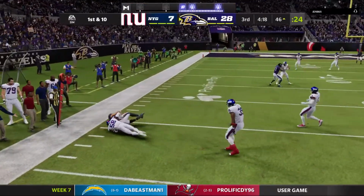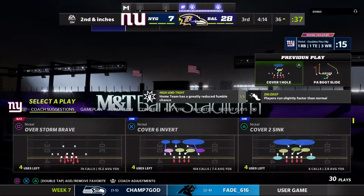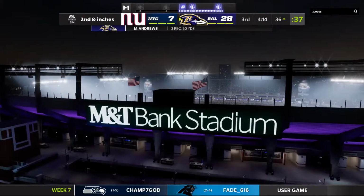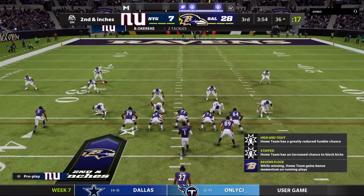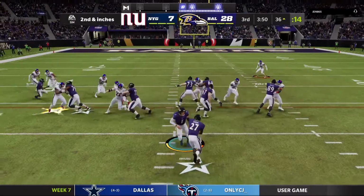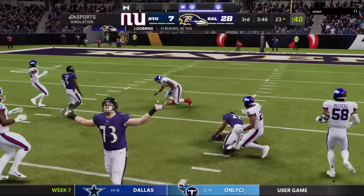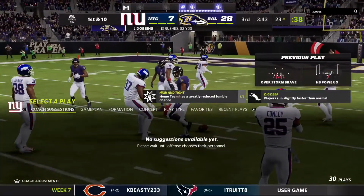The throw here to Andrews, the tight end. And that's good for a pickup of 10 yards. And it'll be 2nd and very short. Here's a give to Dobbins. And brought down, but not before they're inside the 25.